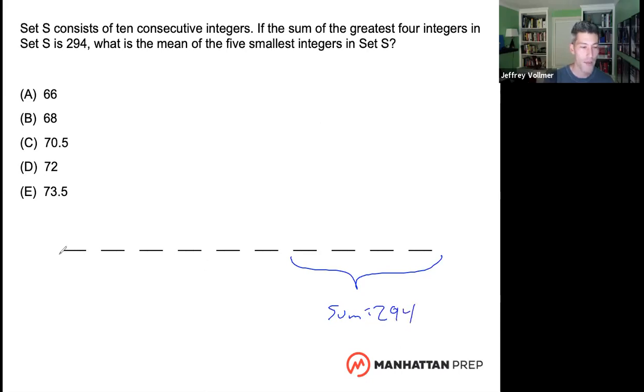And I'm looking for the average of these, or the mean of these. Okay. Now, one connection you could make here is that the mean is equal to the median. All right, and if you don't know that for consecutive integers, it's a good one to have right now. So write it down. Remember that forever. Or until you're done with the GMAT.